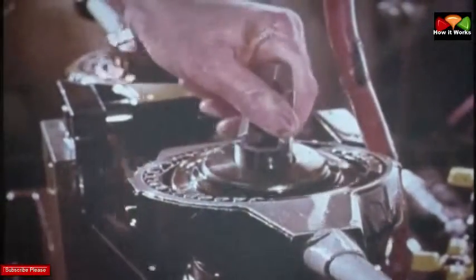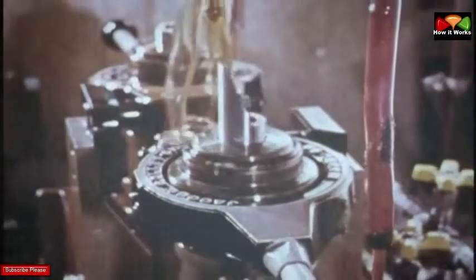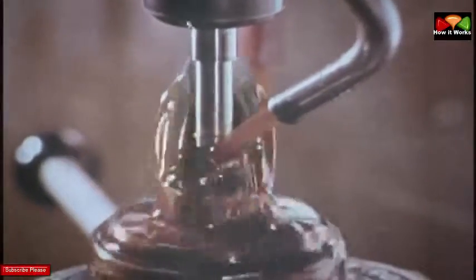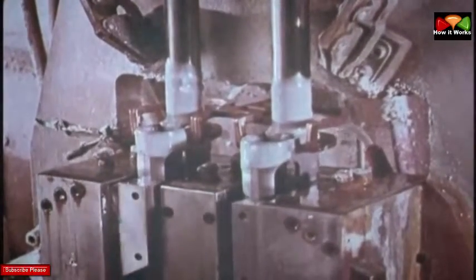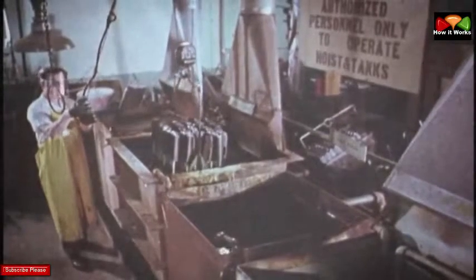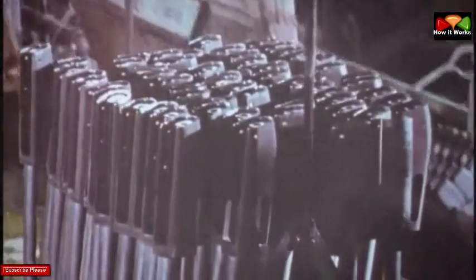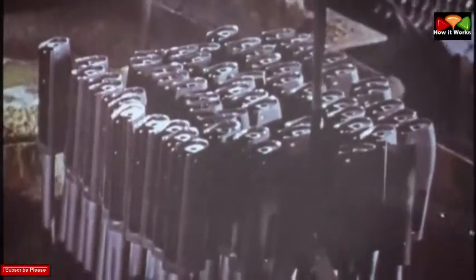Under a steady flow of oil, blocking lugs are milled in center fire receivers. An induction furnace. Here, shotgun magazine tubes are brazed to receivers as flux flows away. A short dip in the chemical bath and any remaining flux or dirt vanishes. End result, a rack full of gleaming Model 1100 components.